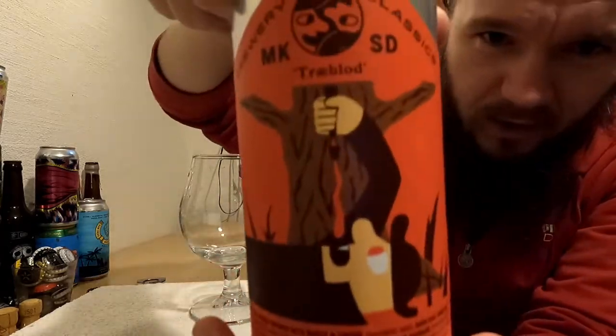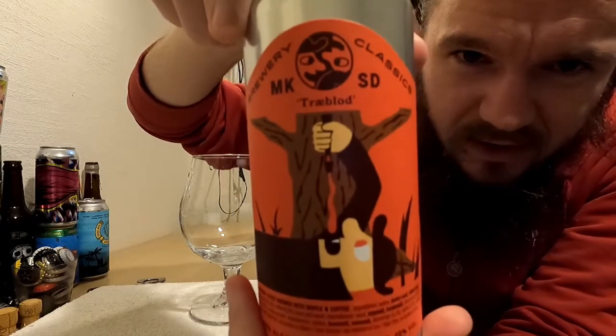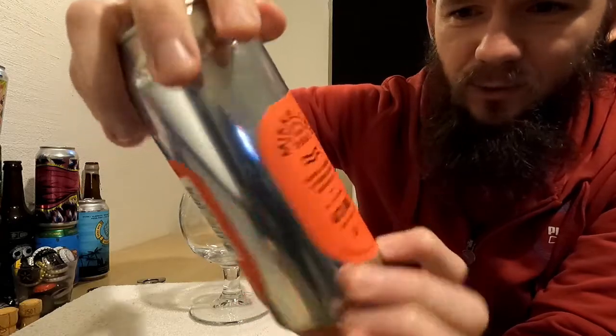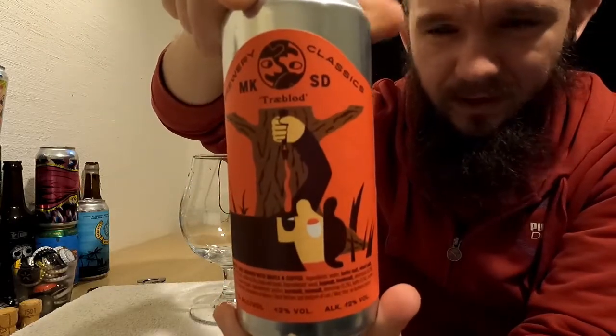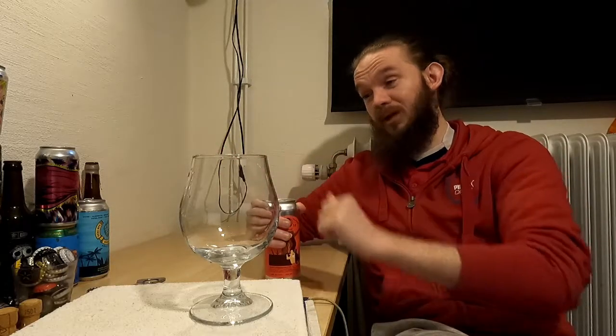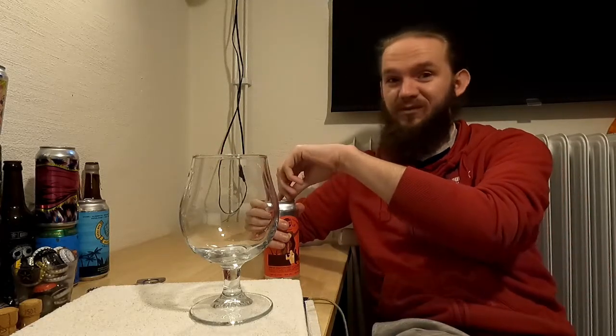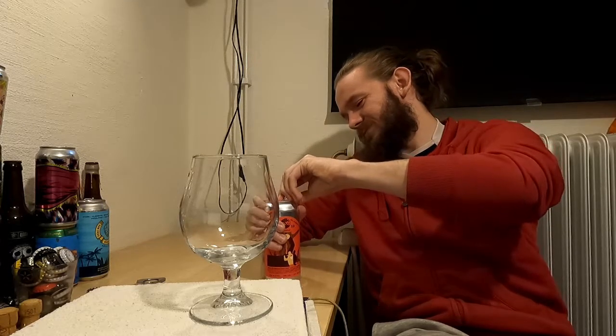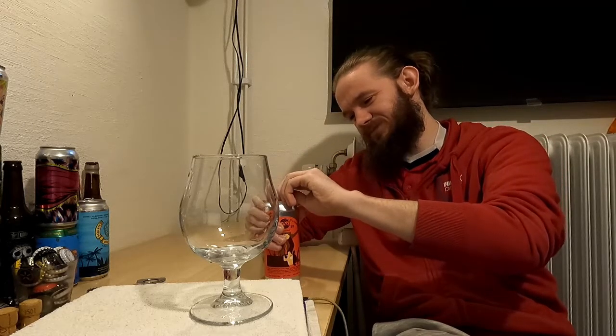But yeah, the artwork that you get on these Mikkeller beers is very, very distinctive. I forget the name of the guy that does this, but he's very well known these days because of his artwork that he does with Mikkeller. But yeah, 473 milliliter can, one American pint, which is a bit crazy for an Imperial Stout. A 330 might have been better. But yeah, let's get this guy out and we'll get on with the tasting then.